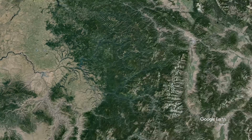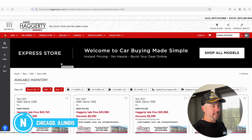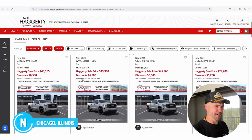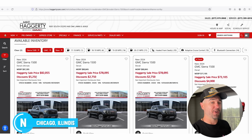All right, let's move on. Let's go to the Windy City and what's considered the North, Chicago. And we're gonna go to Mike Haggerty Buick GMC. And it's just so weird to shop GMCs when you're also looking at Buicks. Okay, so here are the Denali's. And as you can see, this one right here, $5,250 off for their $87,305 Denali. So you're paying 82 grand for it.